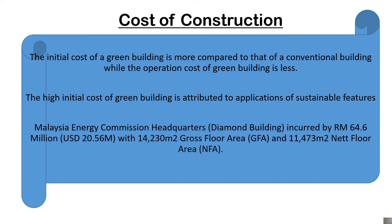The Malaysia Energy Commission headquarters building was built at a cost of $74.6 million, with 40,230 square meters gross and 11,472 net. Operational and maintenance costs.